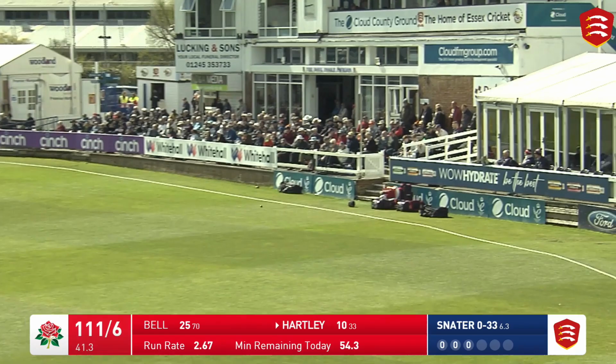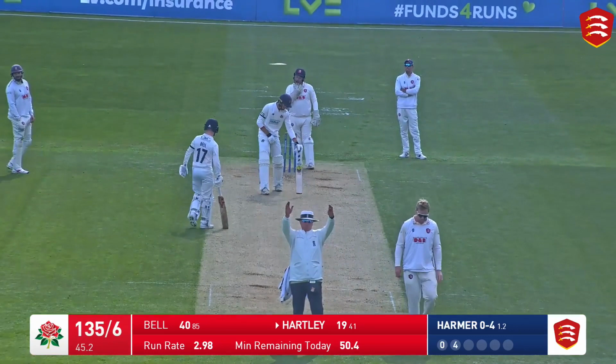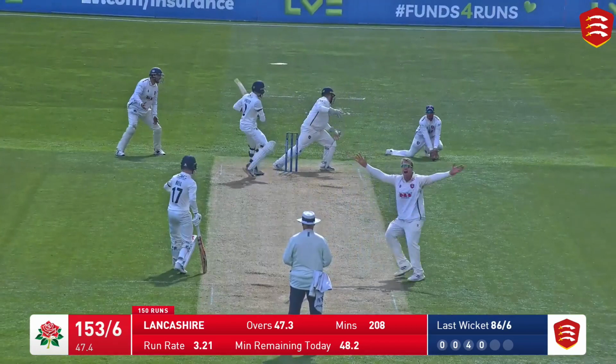Harmer has the ball back in his hand now, and Hartley's gone for it again and pulls Harmer away powerfully over wide mid-wicket and for six. Simon Harmer from the river end of the ground. Again, the reverse sweep attempted by Hartley. Harmer asks for LBW and the umpire agrees.